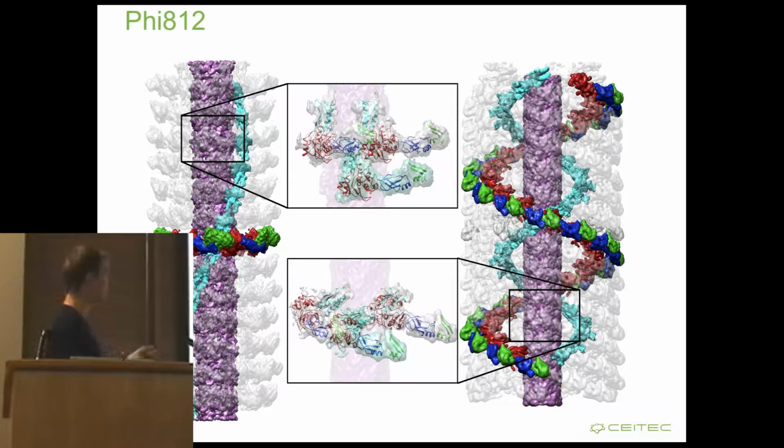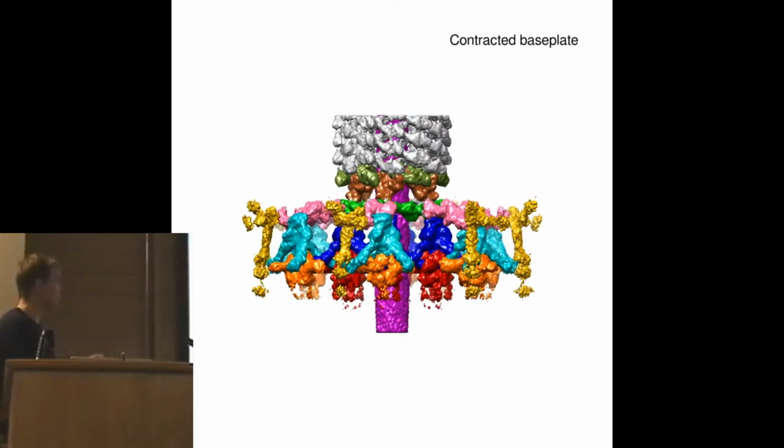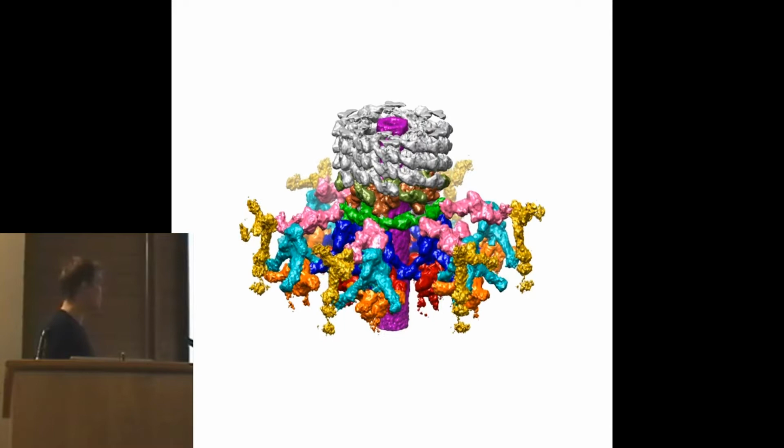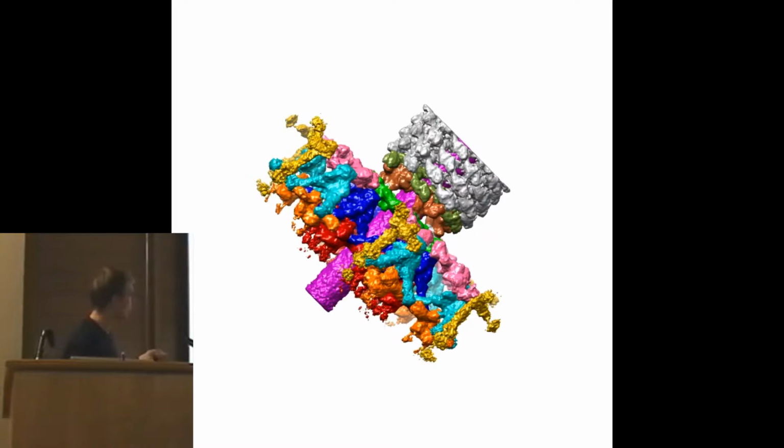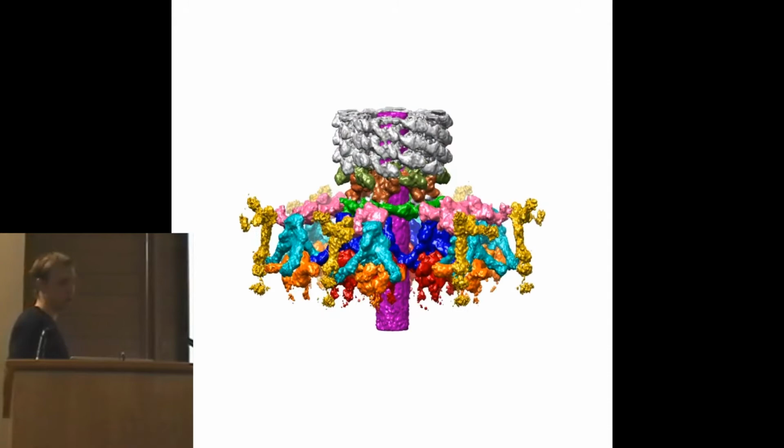contraction. So the base plate is very complex, and I can start. It's basically composed of two rings, the inner ring and outer ring of the receptor binding proteins, which are shown here in orange and red. And the receptor binding proteins, together with the tripod proteins, shown in cyan and blue, form what we call a receptor tripod complex.